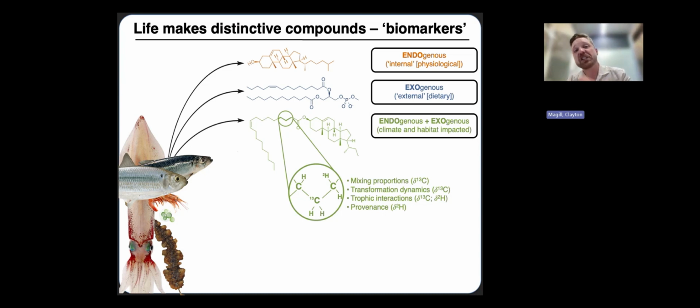We can think about transformation dynamics. Lots of times one organism will eat another, it will assimilate its molecules, break them partially, and then rebuild them using the larger bits that have been left over from the intact molecule. We can actually trace that incorporation or that transformation using carbon isotopes.